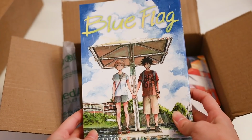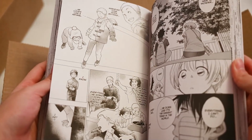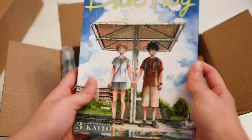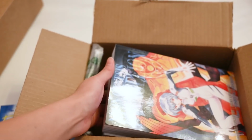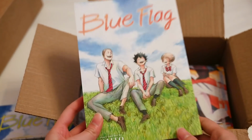So Volume 3's cover looks really good. And again, I really do love the art, and the characters are really unique. And yeah, it's so cute how they're the same height as well. And I think Volume 2 is under here. And Volume 2's cover is just as beautiful.